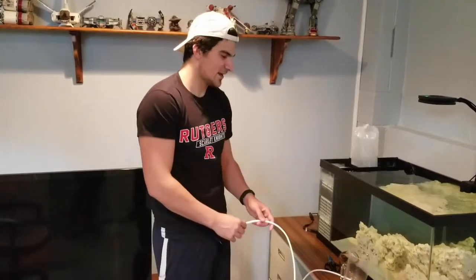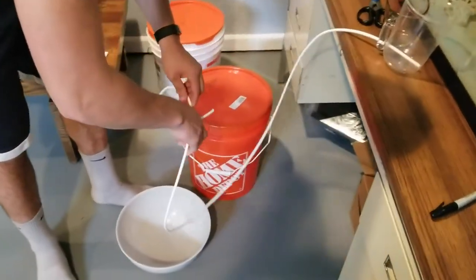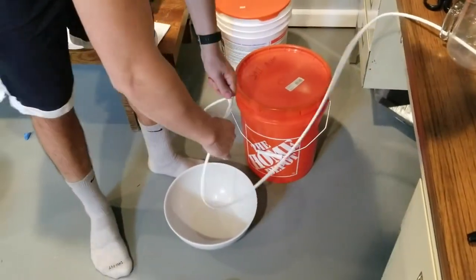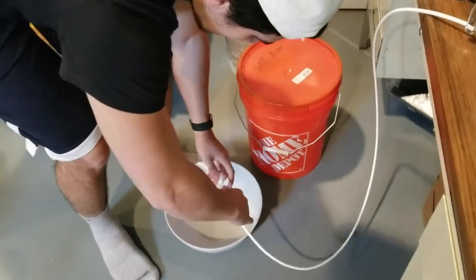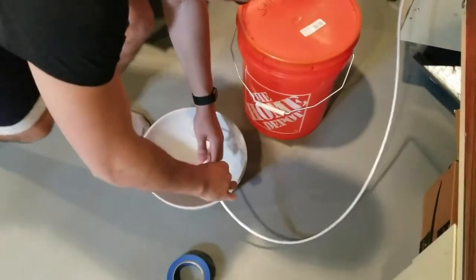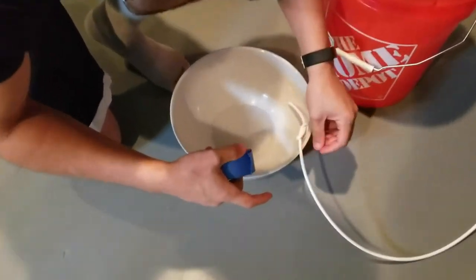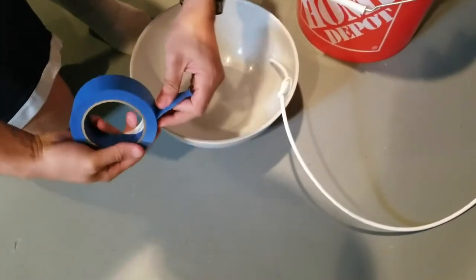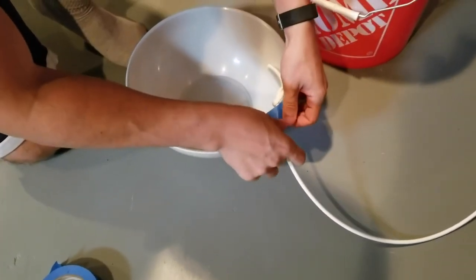Anyway, so we got this set up. Now I'm gonna tie the knot, try to get a slow drip drip. You want drip like Migos? So you tie the knot, so it'll drip slowly. Get your tape. Just gonna tape this on. Real janky, the reef bro way.